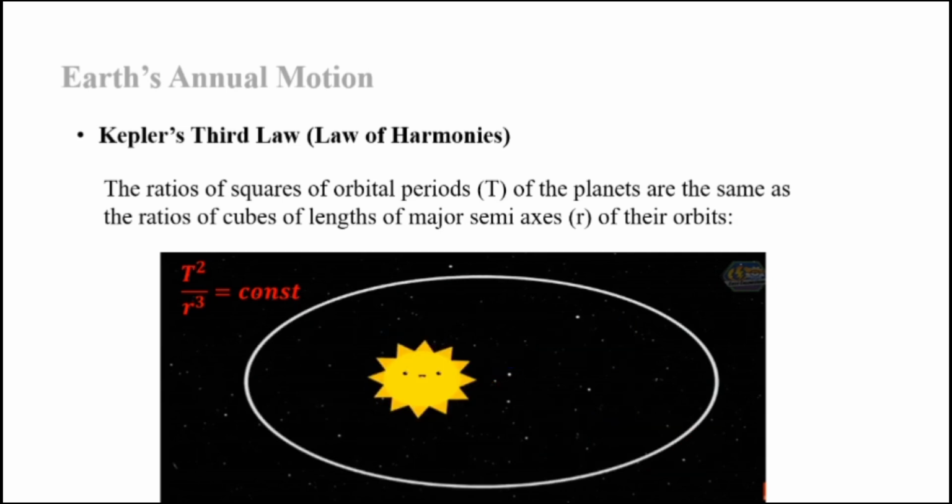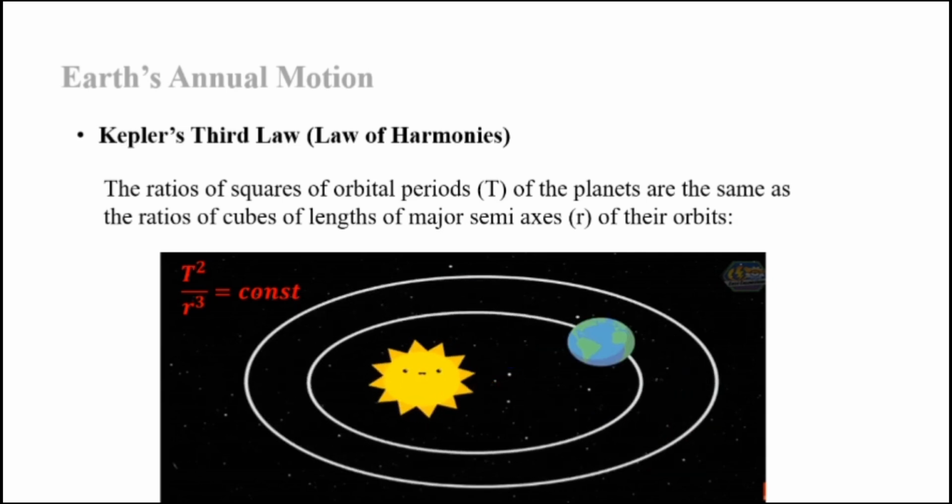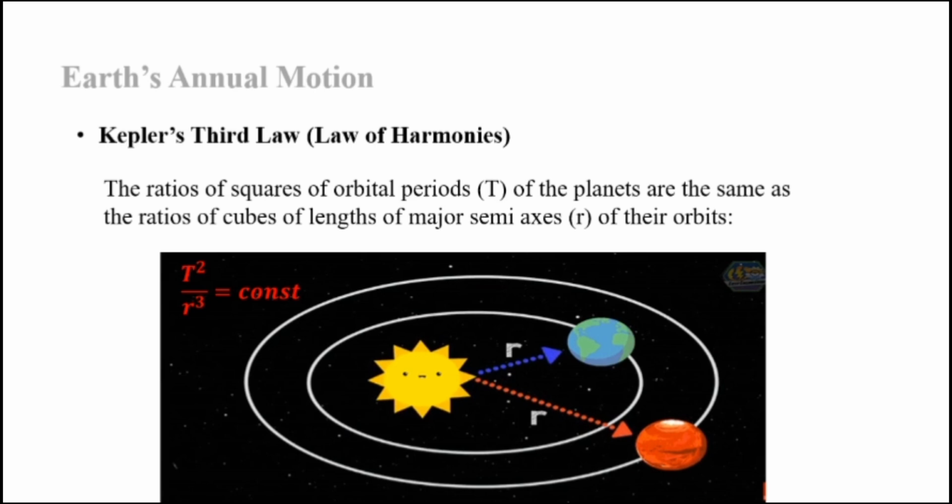Kepler's third law allows astronomers to predict the orbital characteristics of planets and other celestial bodies based on their distance from the Sun or their orbital periods.